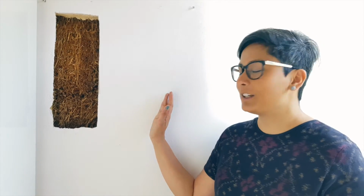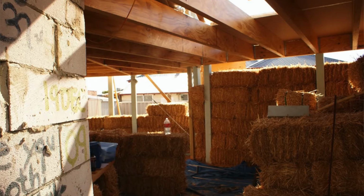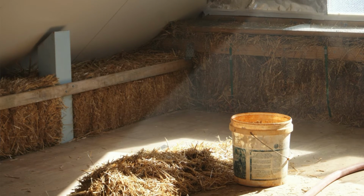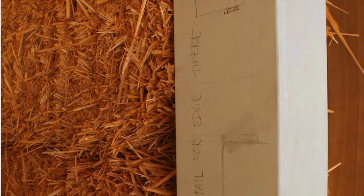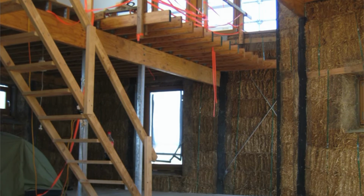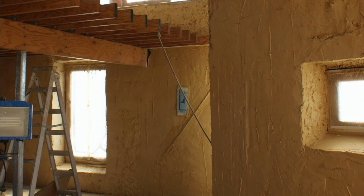So we've left a little hole in our wall, so you can have a look at the makeup of our wall. All of the external walls are straw bale. It's very densely packed straw, which gives us the insulation for the whole house. Internally, we have about 3 layers of a lime sand render, which is a breathable type of render used traditionally.